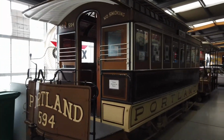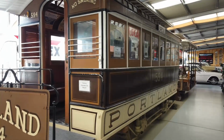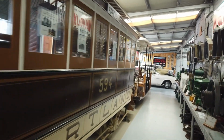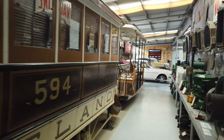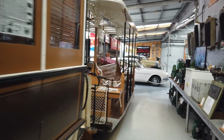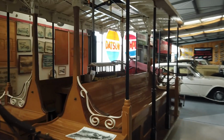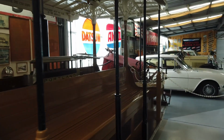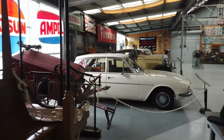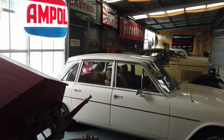So even at the car museum, they've got a Portland Cable Tram on display as well. Well, I have to admit, this district, they must really look after their historical items. People are donating stuff. Nearly most of the signs here highlight that they have all been donated by someone, which is just terrific.